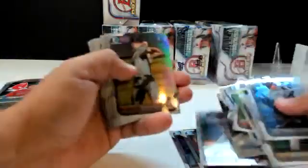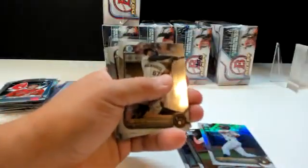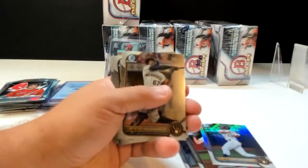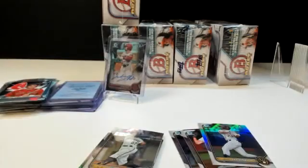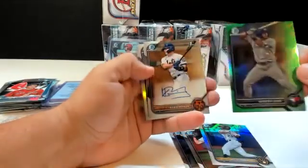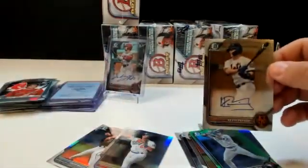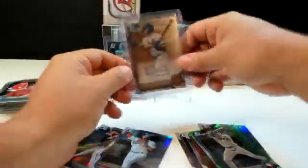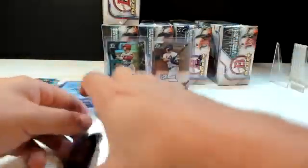Here's an Eric Brown refractor. Then we got a green non-auto of Alex DeJesus, and then a Kevin Parada to the Mets. So that was one hell of a box, guys. Great box. Probably the best box I've ripped so far of draft. Zach Neto, Parada, really nice stuff.